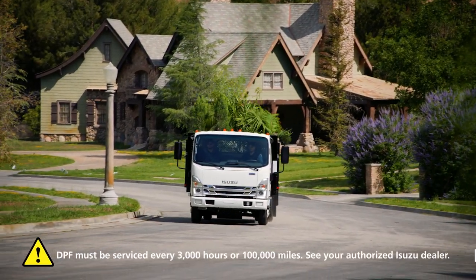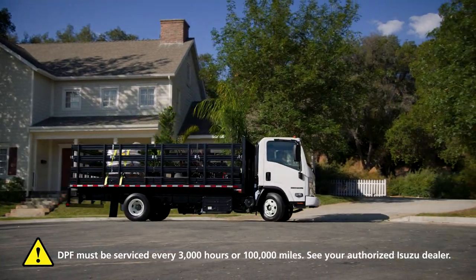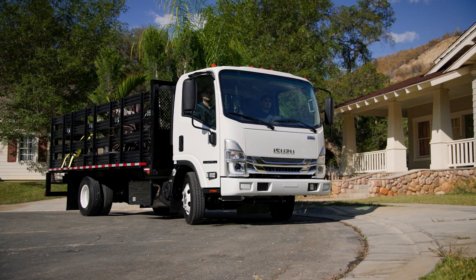The DPF must be serviced by an authorized Isuzu dealer every 3,000 hours or 100,000 miles, whichever comes first. Never move or alter any of your Isuzu's emission system components.